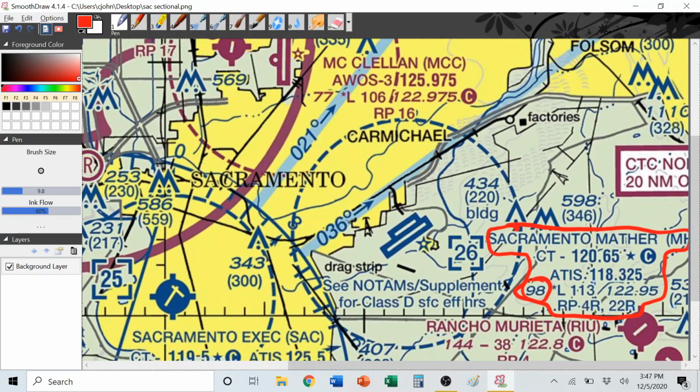98, next line. What is this 98 all about? If you guessed the height above sea level, you are correct. Sacramento Mather Airfield is a whopping 98 feet above sea level. This little asterisk or star L means the lighting is part-time. That's right, if your tower is part-time, your lighting's probably going to be part-time. The star means that it's part-time. If it was just an L, it would be on all the time.